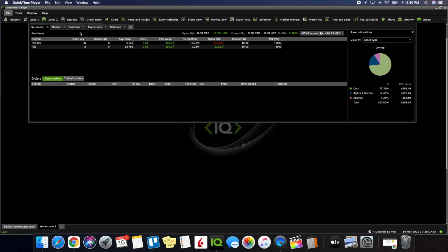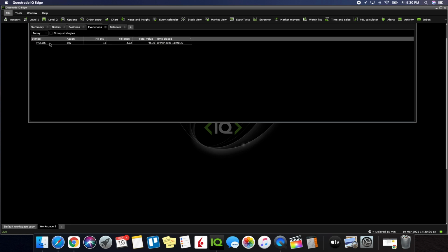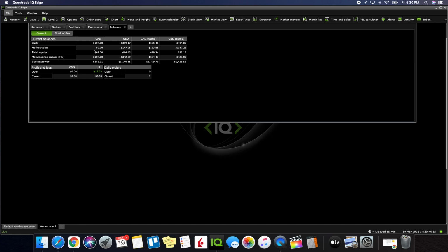So if we take a look now at executions, to show you guys what I actually did today, you can see for FRX warrants, we bought 16 today at a fill price of $3.02, and you can see this was done today on the 19th of March with a total value of $48.32. If we take a look now at our balances, as far as USD is concerned, the amount of cash we have available is around $404. The market value, which is taking into consideration the investments that you have, is at $147.26.